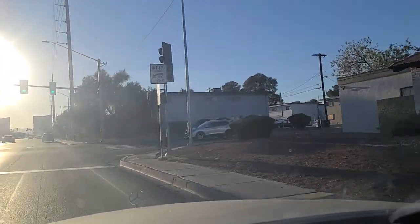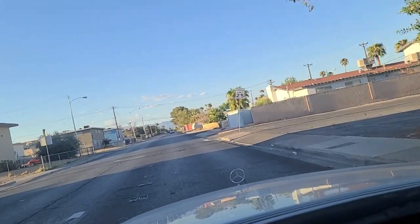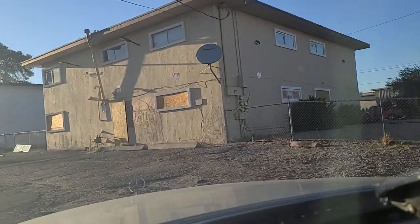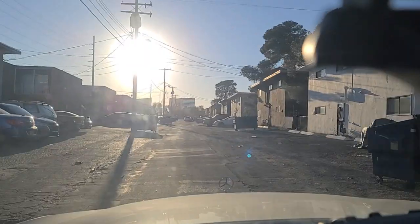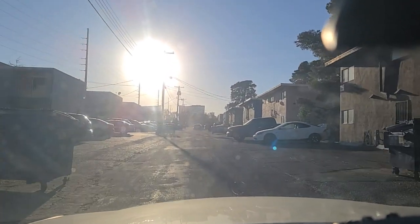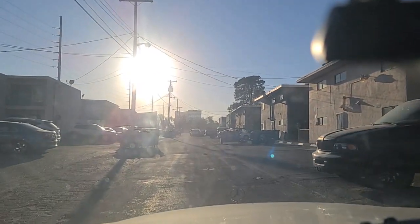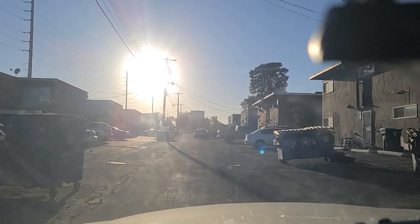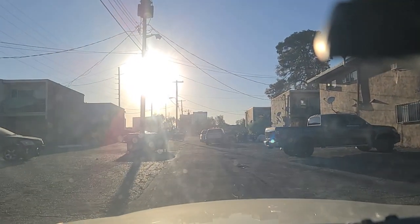And I want to show you a little neighborhood right here. Try and keep the sun off of it here. See, that building's all boarded up there. We got some cops up here. I will actually put this back here for the moment. Apologies for the sun, folks. I can't really do anything about it right now. I need to figure out how I'm going to get around up here. Looks like there's a homeless encampment up here on the right that the cops are talking to.